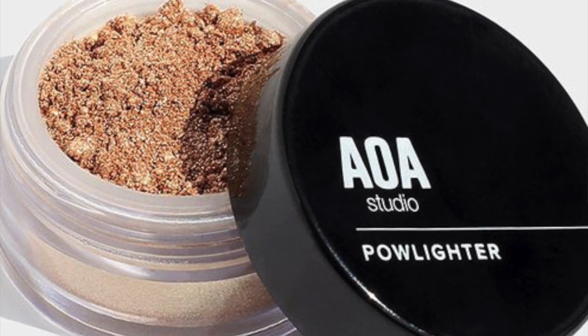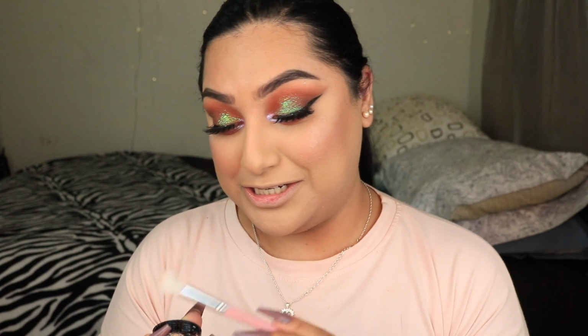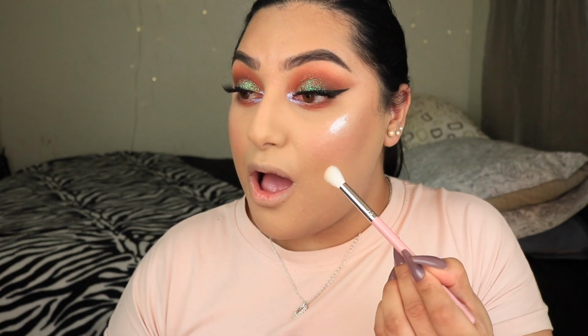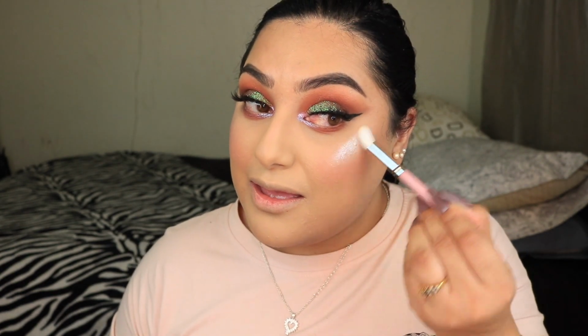Before my camera dies, I'm gonna go ahead and use this highlighter, the one that I was talking about. Yeah, so I'm gonna take this brush right here. Oh yeah, you can see my little blackheads that I have, but oh my gosh, look at that freaking highlight. No, I over applied. I need to hurry up.